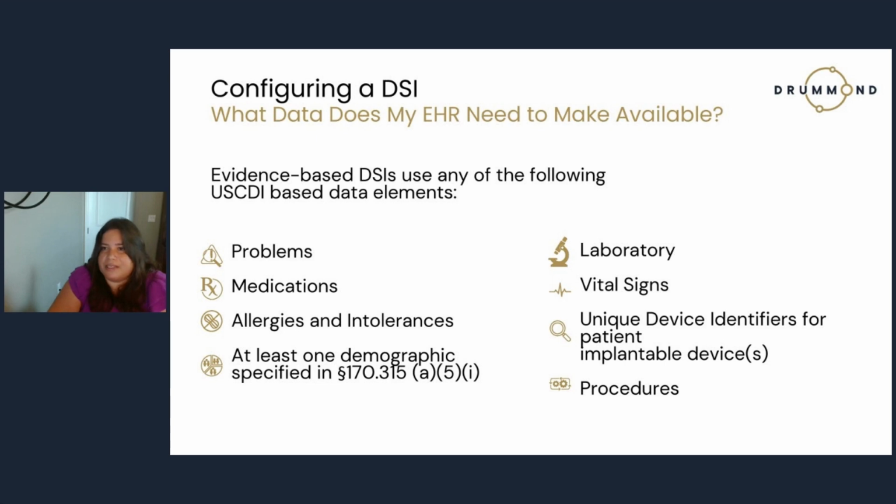So when configuring or enabling a DSI, what data does the EHR need to be able to make available to the users? There are certain US CDI data elements within the EHR that need to be made available when an evidence-based decision support intervention is triggered in order to provide that patient context. So you can see those 8 US CDI data elements listed here. And for predictive DSI, all US CDI data elements must be made available. And you can use a combination of these. And you'll notice that some data elements are US CDI v3 specific. So you're only required, at minimum, to support the US CDI v1 elements until the end of next year, until US CDI v3 becomes the baseline. Next slide, Eric.